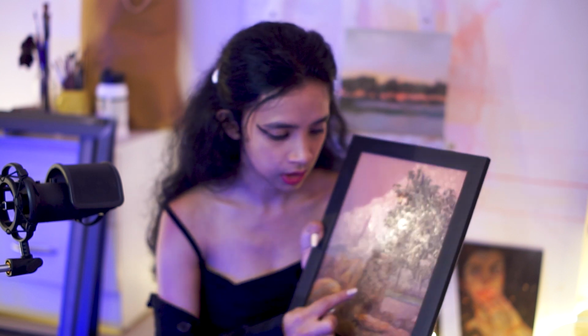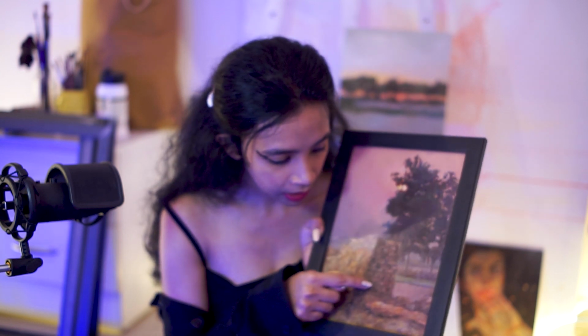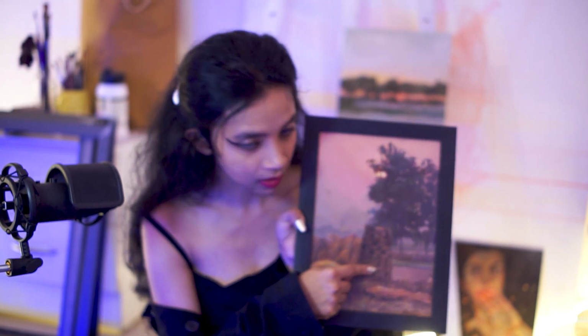And again, I wanted to capture the sunrise. It was a winter sun and wintry sunrise, and it was very beautiful to see, and that is what I wanted to capture across the tree. Again, this is brick. All the bricks are there in this.